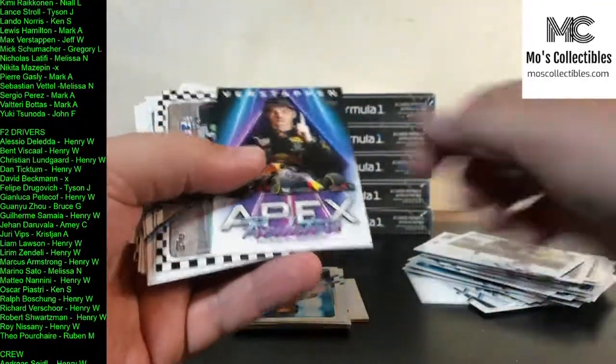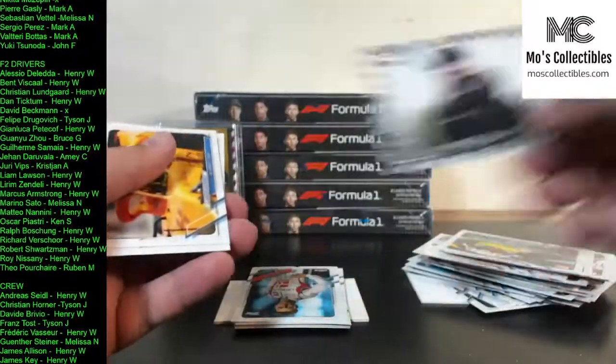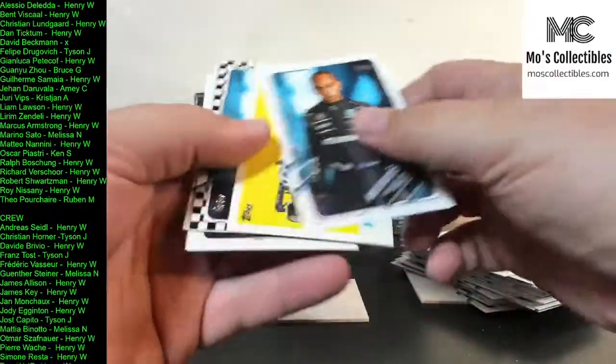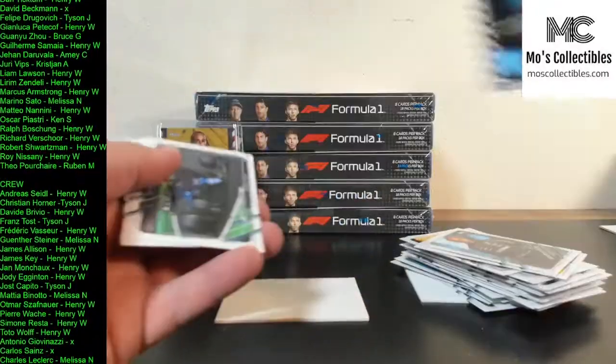Gasly on the checkers. Max, Apex, Checo. Ocon. Gasly, 61. Zoe, checkered. And that was box 1.